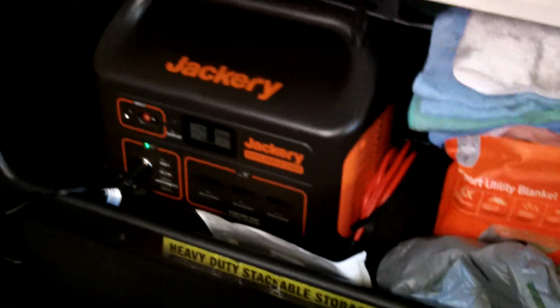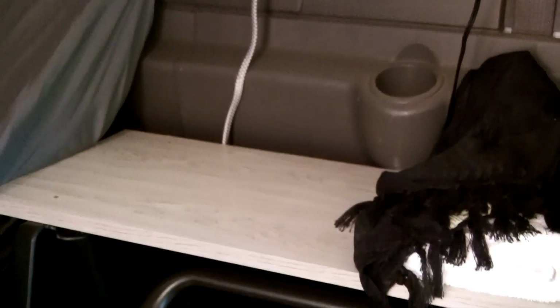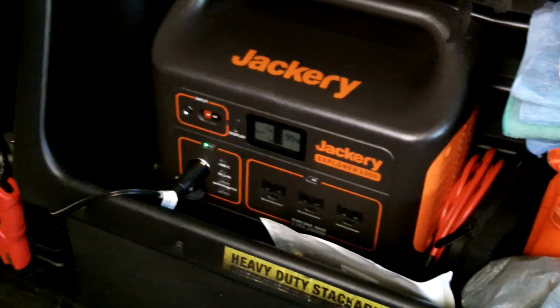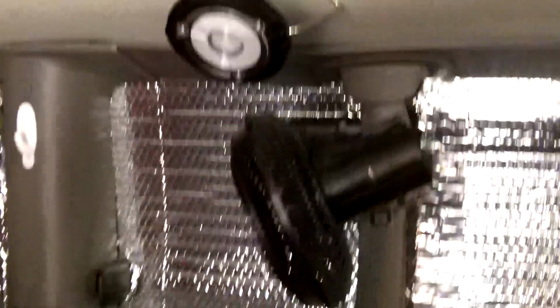Down at the bottom here, this heavy-duty stackable storage tote. I just drilled up a shelf on it. I did a video on that probably over a year ago. I've got the Jackery 1000. That's operating a 12-volt fan right now that I have here when I'm laying on the bed right here, which I was a second ago. The fan blows air onto me.